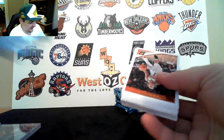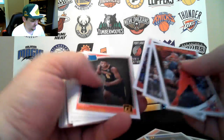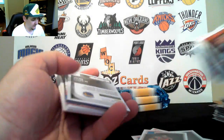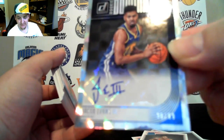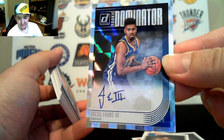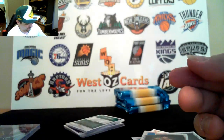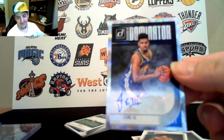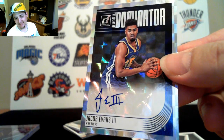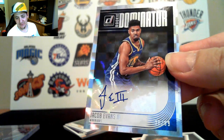Last four packs, nearly there, I'm stoked about it. Dominator, Jacob Evans the third, number 2 of 99. That's huge. First player from Cincinnati to be drafted since Lance Stephenson. Wow. Rookie Dominator, Golden State Warriors. Going out to Gavin Andrews.